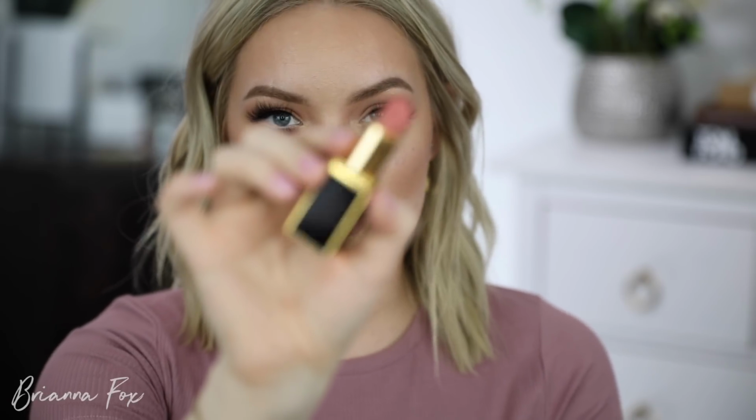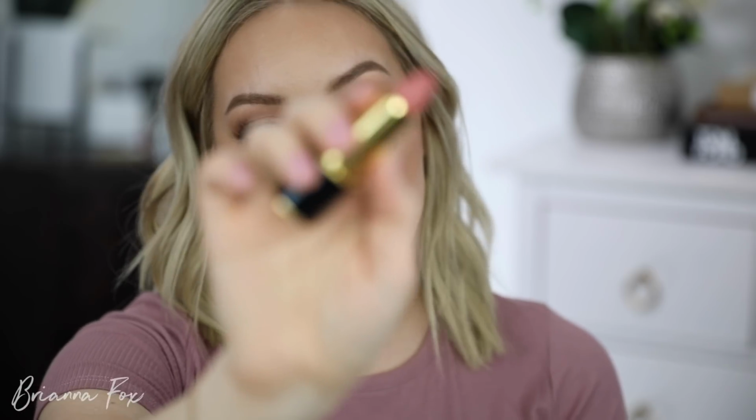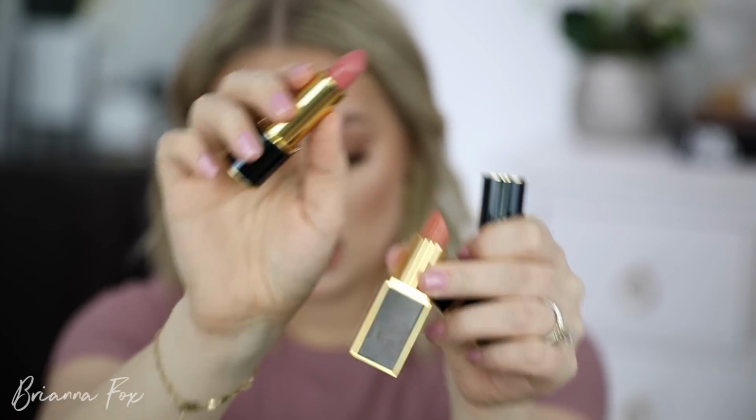I'm mixing Tom Ford First Time lipstick, by the way. My favorite nude. This one and Bitch Perfect from Charlotte Tilbury are my favorite nude lipsticks of all time. And then lately I've been really loving Sextrology from Pat McGrath. It's kind of like a pinky nude version of this one. So I'm going to first go with the Tom Ford and then top it with the Pat McGrath.